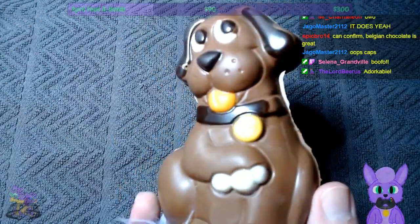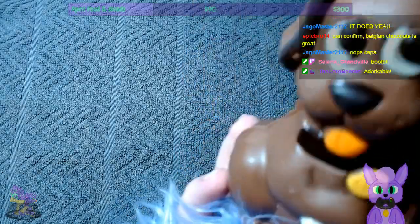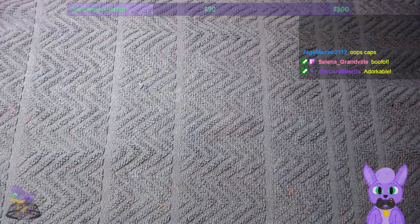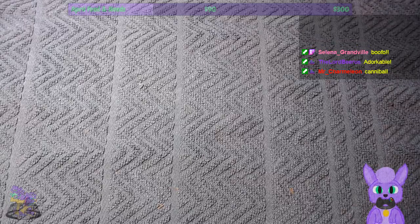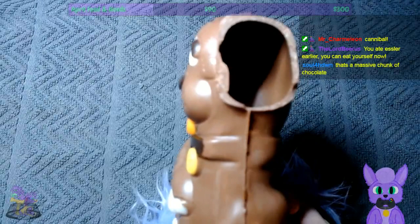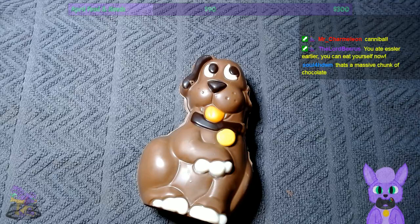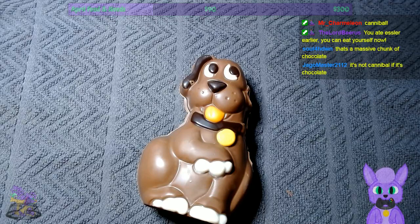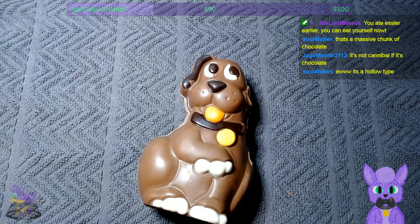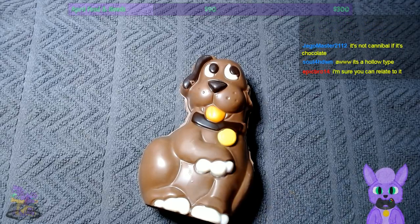But these details are actually pretty good. Little off color, a little color bleeding here and there, but I think it's mostly because of seams. Let me go ahead and bite into this before it melts in my hands. I guess I'll go for the ear, as I do. Unfortunately, it does appear Doggo does not have any brain. Doggo is an airhead. But doggos are airheads. This is fairly normal. It's a hollow type, but it's actually pretty nice chocolate. They're not kidding when they say Belgian chocolate. This actually is pretty good.